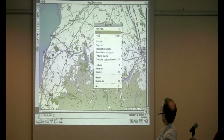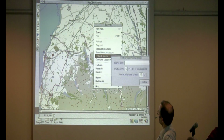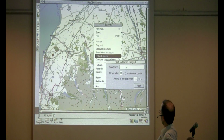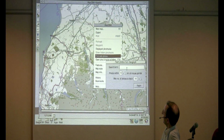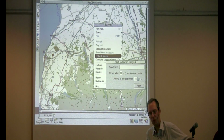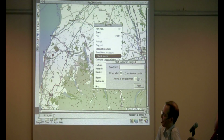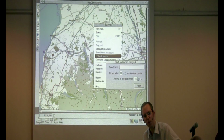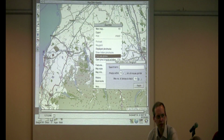The other features I was going to show off, which require the internet connection, are the finding web photos, which I was working on at the stand earlier on. That is quite a nice feature which uses a website called Geograph, which will retrieve pictures within the area of the mouse pointer. So photographs within 10 kilometres of the mouse pointer, and you can adjust those settings. That can be quite a nice way of exploring the British Isles from your desk. It also works in Germany, where there's an equivalent site. We'd like to extend it to other countries, but that involves writing a bit more software to use the HTTPS protocol, and then we'd be able to get photos from various parts of the world.